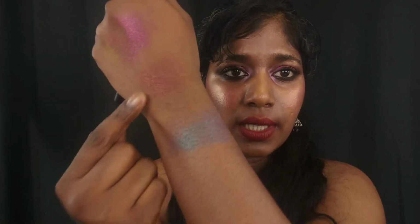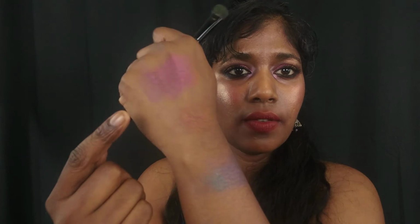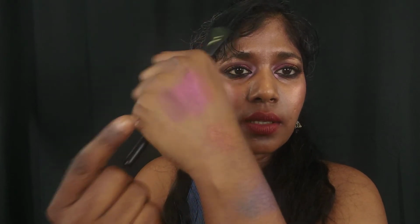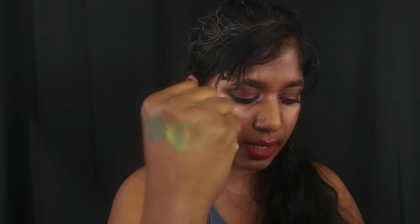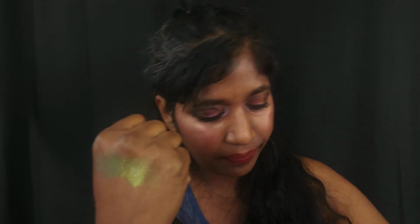So that is Entrancing, and it's also quite reflective, as you can see. These two are kind of dull, not that reflective. This one is also, I wouldn't say this one is very reflective. This is definitely duochrome, but this one is very, very reflective. I can definitely tell the difference, I feel. And that is Entrancing. And then I'm just cleaning my brush, guys, with this Vera Mona thing.